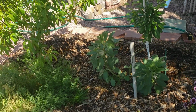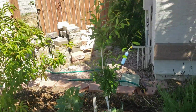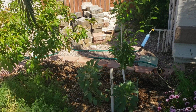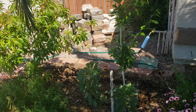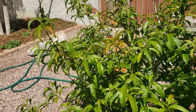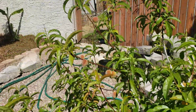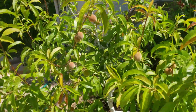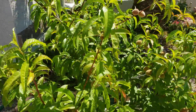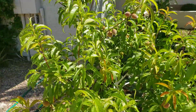I always plant a lot of nitrogen fixers in front of my trees, so there's some fava beans in front of my pluery. No, it's not a pluery, it's a pluot. A cross between a plum and an apricot. This is the Florida Prince peach. As you can see, it's got some peaches. It's in its second year. Of course, when I planted it, it had peaches, and I had to sacrifice them all so it can grow its roots.